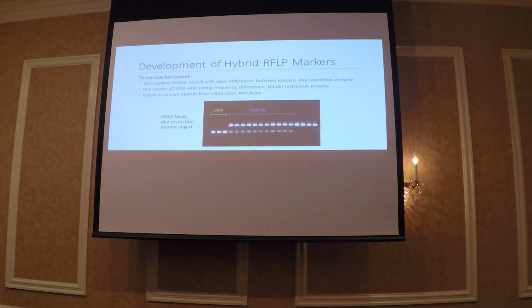And so in order to identify wild hybrids, we developed a new panel of 3 different genetic markers that can identify a wild hybrid. 2 of the markers are fixed in the 2 different species, so Cisco will always show one banding pattern, and lake whitefish will always show the other. One of our markers is not completely fixed, but it shows a very different allele frequency between the 2 species.